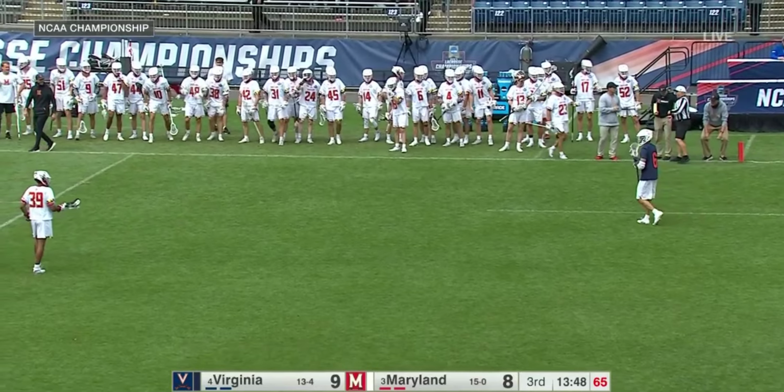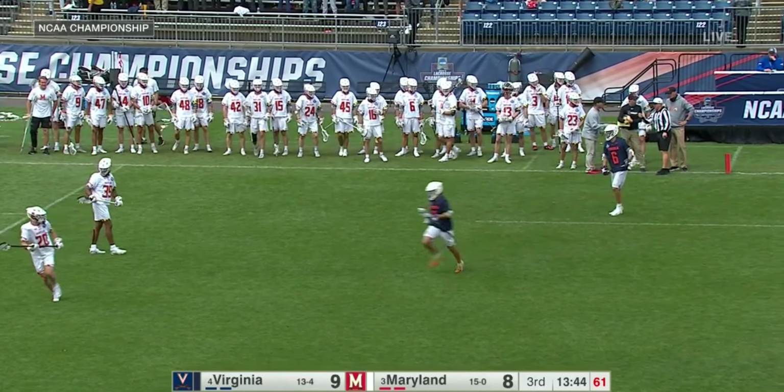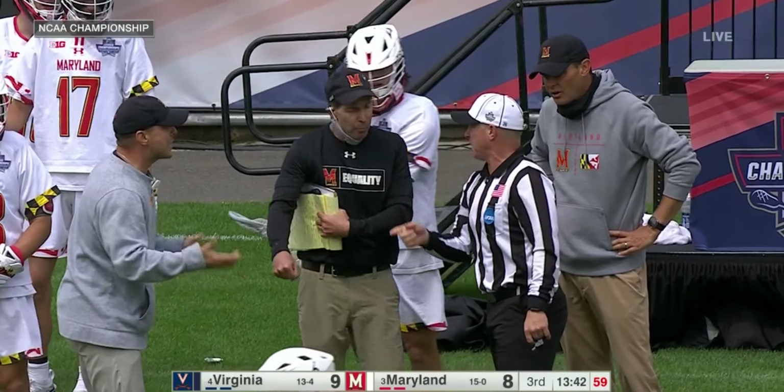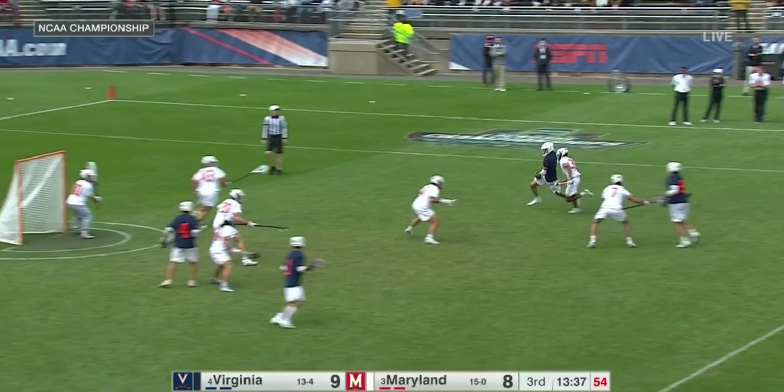That bodes well for the Terps. Big discussion on the far sideline between the official and the Maryland coaching staff asking for some clarification. Standing neutral grip. The ball, you have to make a move on the ball, and the ball must be raked out. The word is immediately.